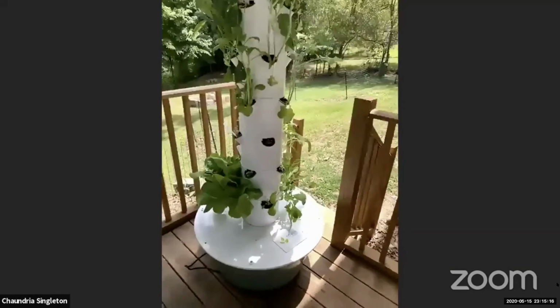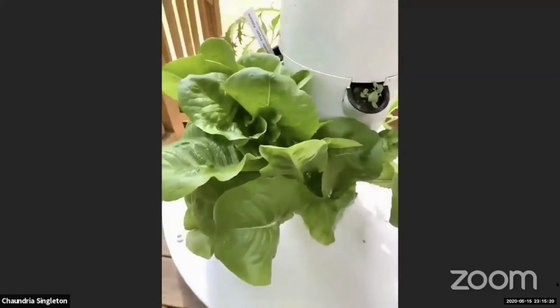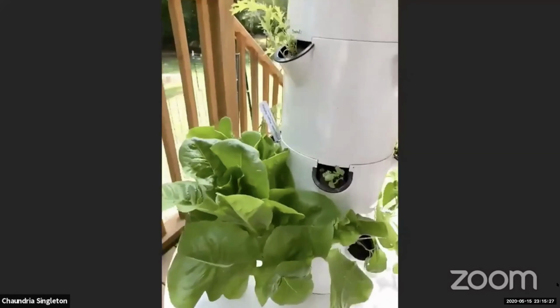But this is the lettuce that I've been growing. It has never gotten this big because I eat all of my lettuce. This is the butter crunch. This will be eaten because I've been saving it for Friday.